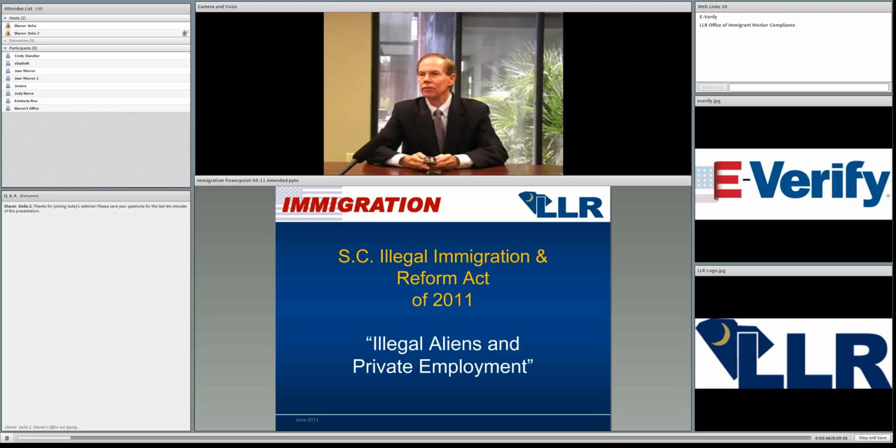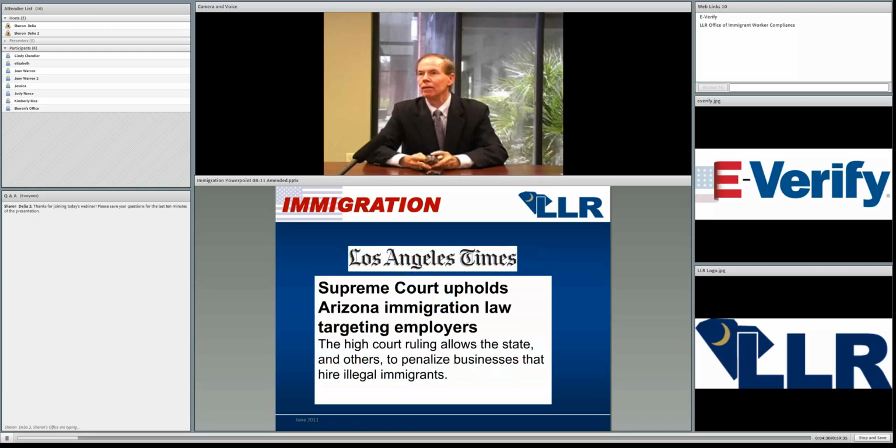During the 2 years that we enforced that law passed in 2008, we conducted audits of almost 6,000 businesses in South Carolina. We identified 500 employers who were not complying with the requirements of the 2008 law. They were issued citations and assessed monetary penalties. As I said, we were enforcing that law for almost 2 years, and in May of this year, a decision came down regarding the Arizona immigration law.